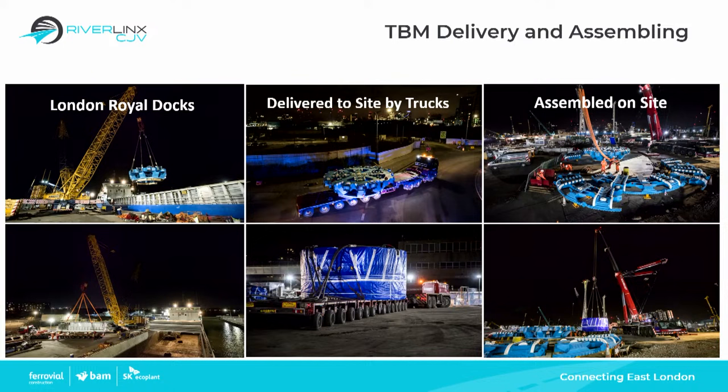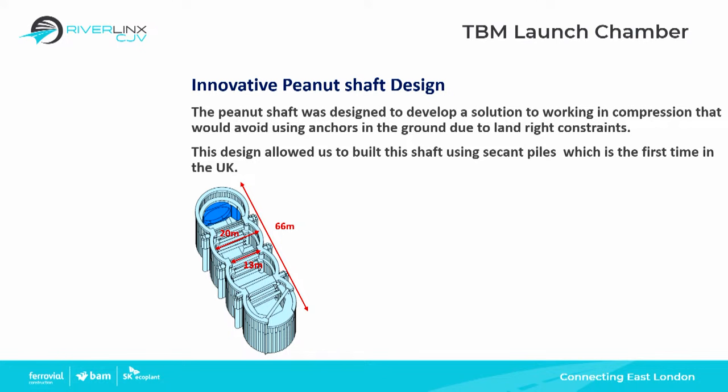Next I wanted to talk about the launch chamber. It's one of the unique designs we did. It's an innovative design, we call the peanut shaft design. The reason for that is due to the land right constraint on site. We developed a solution working in compression that would avoid using anchors into the ground.